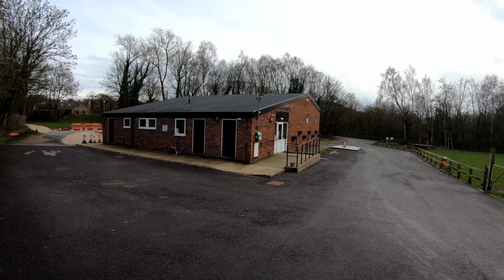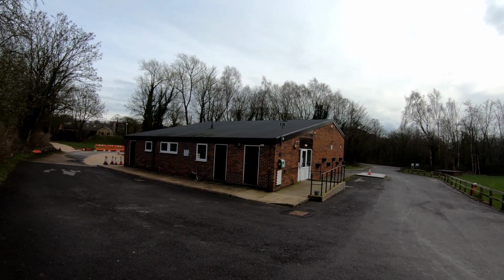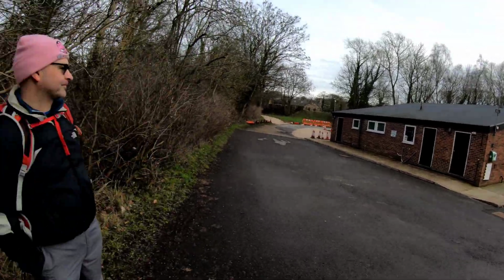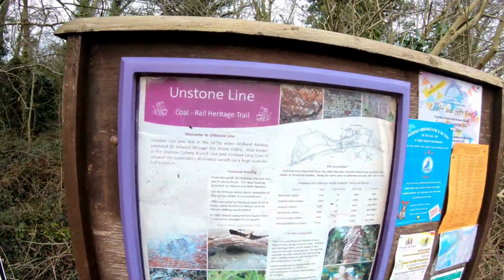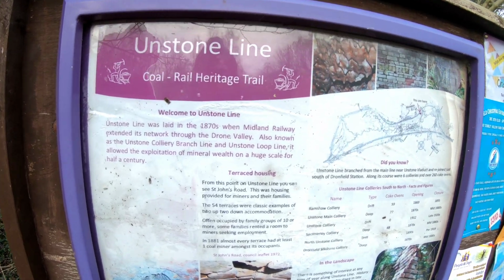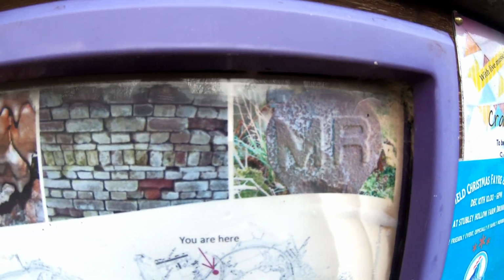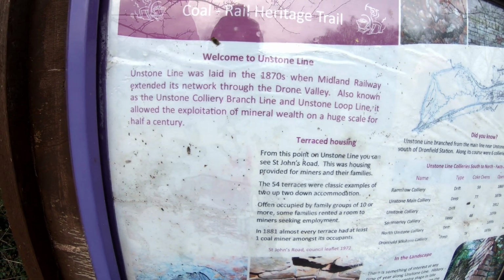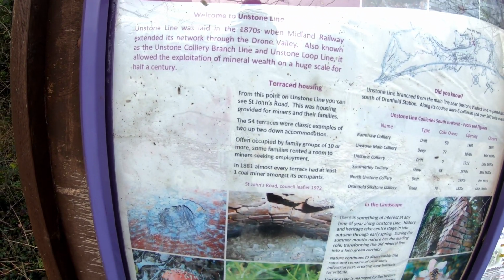So that's the, I think community centre is the right word, in the middle of Unstone. And we've got an information board here that's just telling us a little bit about the railway line. A couple of pictures there, things that we're expecting to see, a little bit of history, when it was opened, etc.